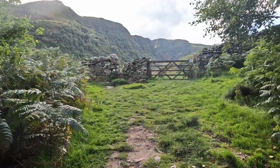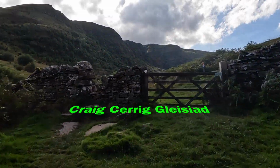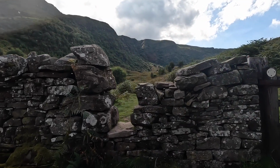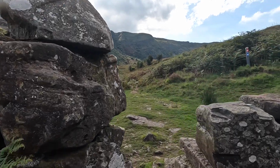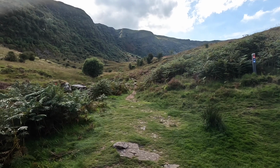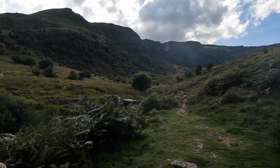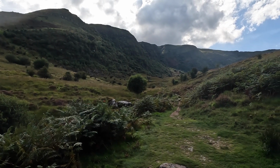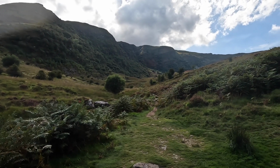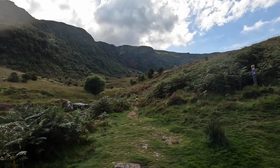But look at this. What a fantastic view. How's that? Look, you can see, looking at the cliffs in front of you, where the landslide was. Apparently there was a catastrophic landslide, and that's the results of it. It's impressive.